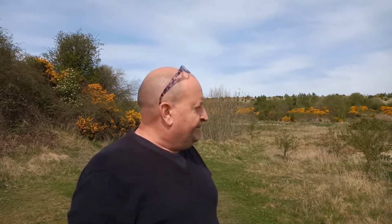If you like your gorse, and you like your gorse in flower, now's the time to see it, and this is the place to come. But don't come just yet while I'm here, because I like it quiet. This is probably Nottinghamshire's last unspoiled colliery site. This is Calverton Colliery.